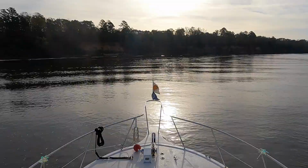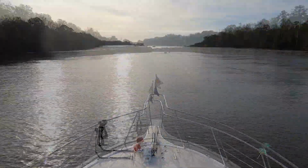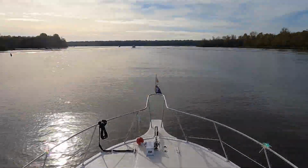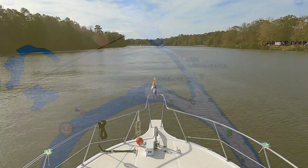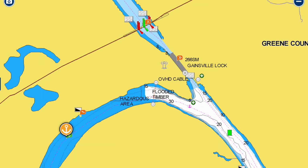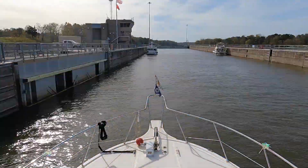This left two more planned locks, including the Tom Bevel lock at mile marker 306.8 and the Howell Heflin lock at mile marker 266. Our goal was to anchor just past the Heflin lock at the Oxbow Anchorage, which is a very popular and safe anchorage.